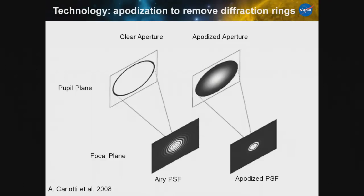So the general method that we use for getting rid of those diffraction rings is called apodization. I mentioned that the diffraction rings are caused by the sharp edges of the telescope. So apodization is a process of redistributing the light in the pupil plane and smoothing out those sharp edges so that when you focus the starlight, it comes to a more compact point in comparison, and some of those diffraction rings are eliminated. And this works fairly well. You can think of it kind of like putting a pair of sunglasses on your telescope, where the outer edges of the lenses of the sunglasses are dimmer than the center, which is almost transparent. And that's one way of reshaping the light distribution in your beam in order to get rid of the rings.